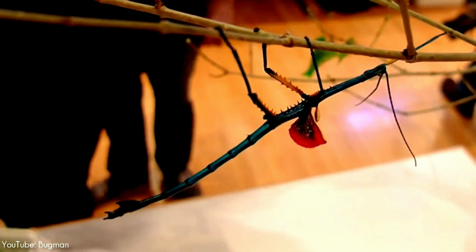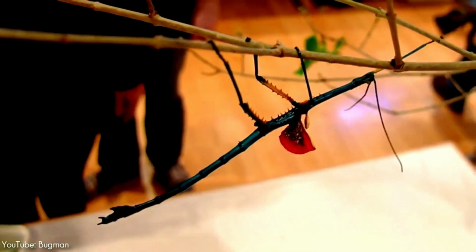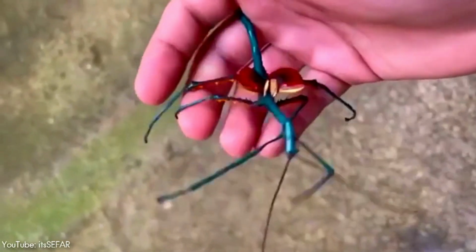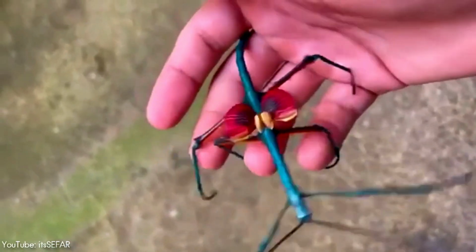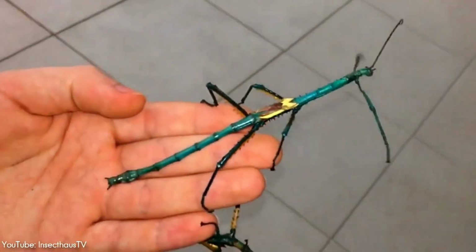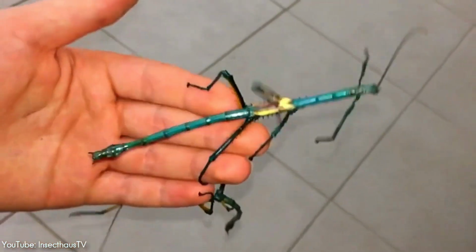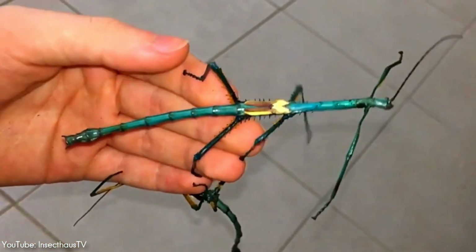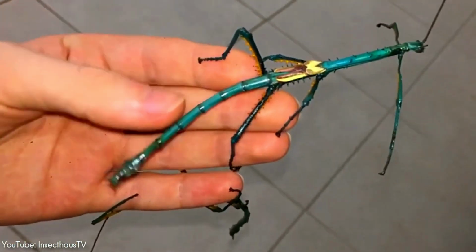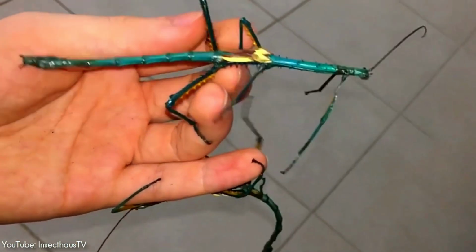Many people today are under the impression that insects are useless, scary, and just plain gross, which is a huge issue for entomologists who are trying to convince the world that insects are worth saving. Stick insects can be a great tool to show people that insects can have personalities and are not scary at all. If people had more empathy for insects, then maybe the world would make more of an effort to conserve them.